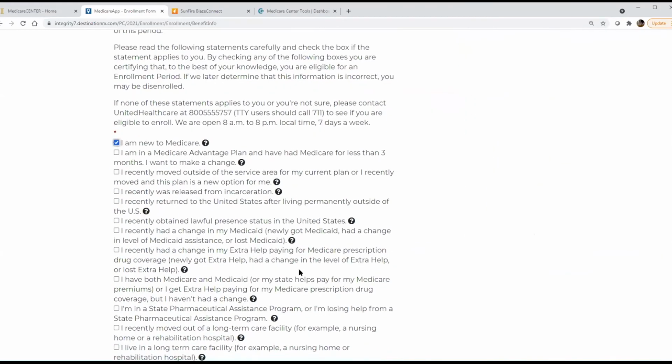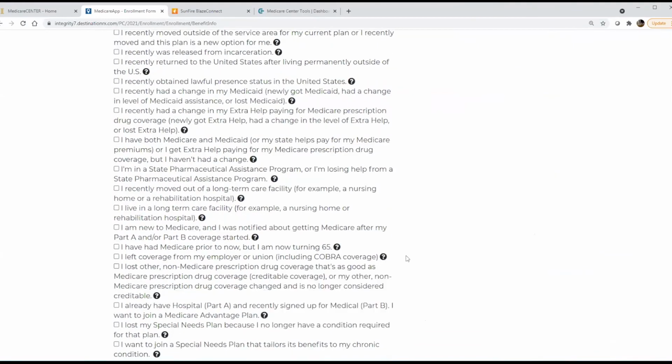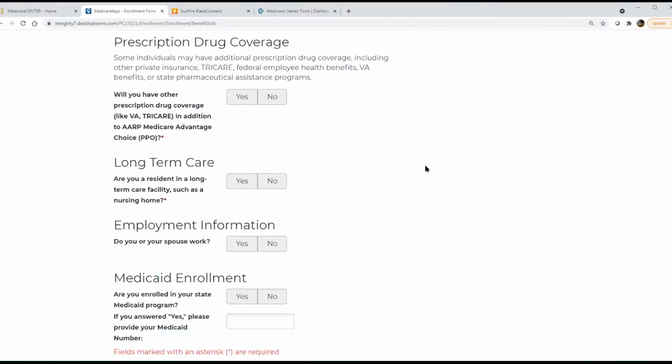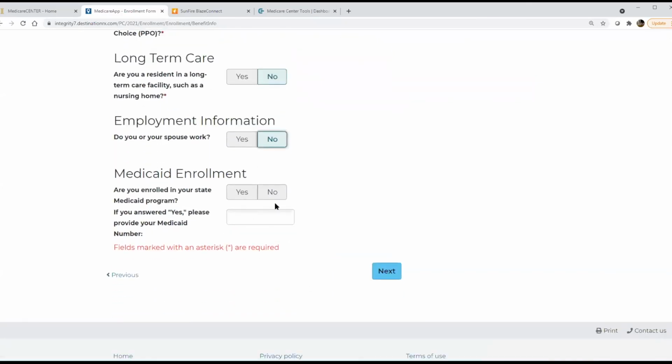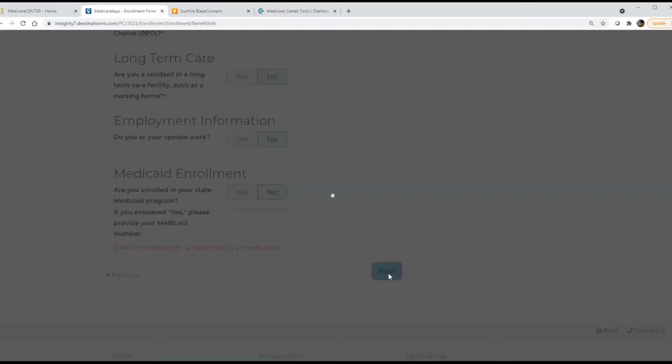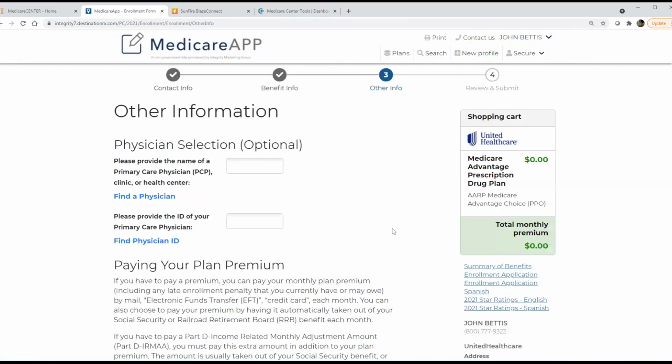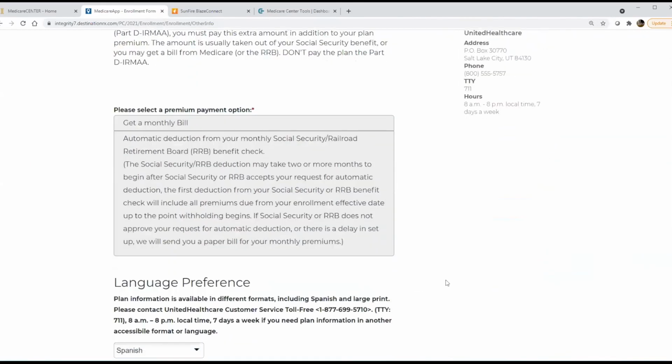I'm just going to select I'm new to Medicare. And remember, at this point, it's still you filling all of this out. So whether you're still on the phone with them, asking them these questions, or you already know these answers, you can select all of this for them. Just for this example, I'm just hitting no. For United Healthcare, it's saying this field is optional. I'm just going to click get a monthly bill.